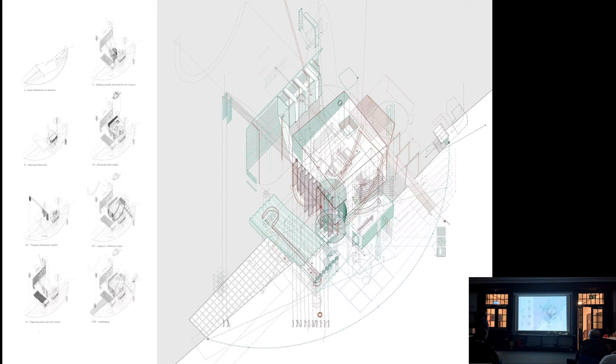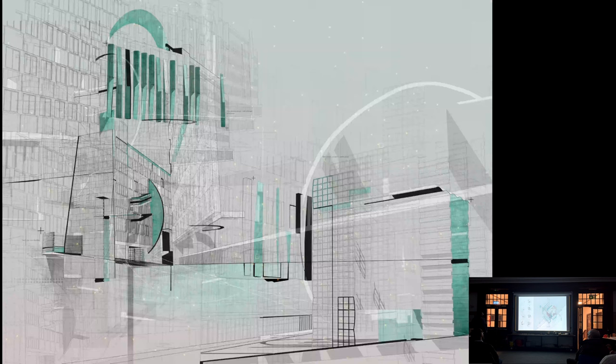And throughout my undergrad and my master's, I was really interested in the limits of drawing. So obviously drawing just implies something that we have in our minds, but we have to follow a certain convention of how we draw, right? So perspective puts us in one position and shows us, well, this is what you see when you're standing in this position. And I was quite frustrated with that. So that's why I picked the perspective, but in multiple positions. So trying to break the limits of the drawing.